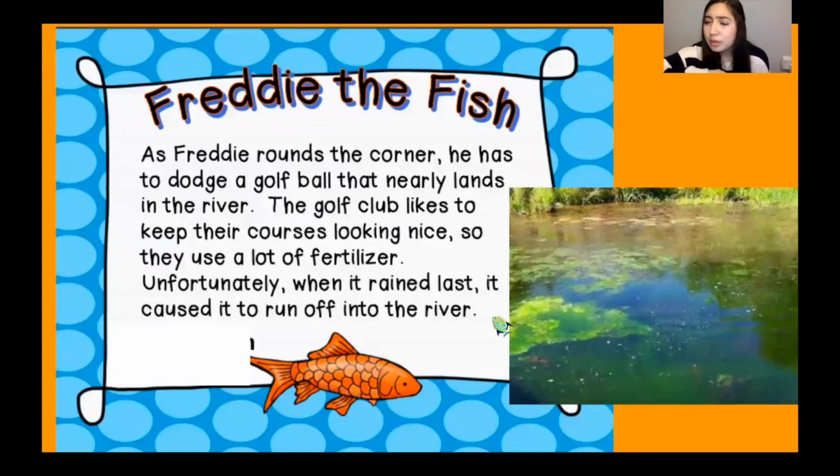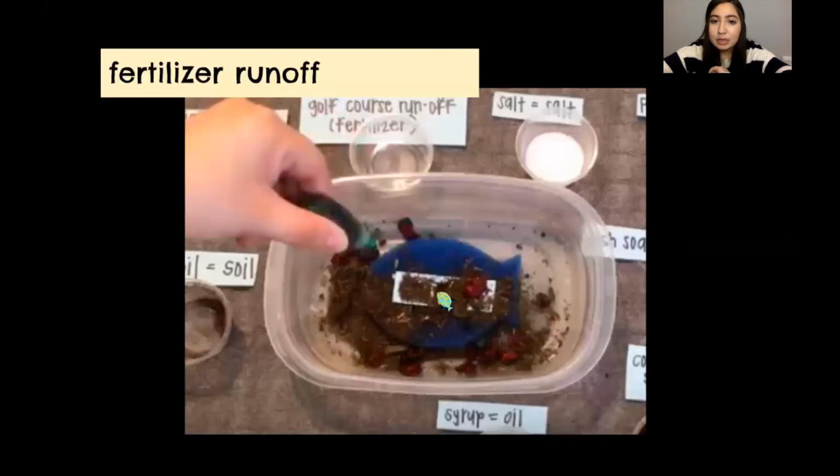Then Freddie was swimming and swimming, and then he noticed the water was starting to get green. And that water is green because there's a golf course nearby, right? Where people swing their golf clubs. There was a golf course nearby, and Freddie was swimming in fertilizer. So we used green to show fertilizer. And there's our green fertilizer.